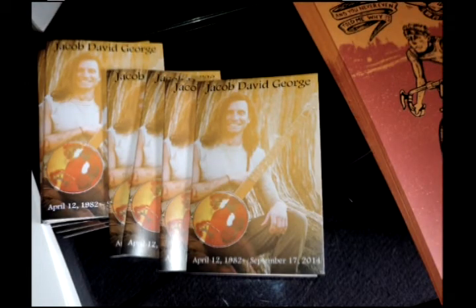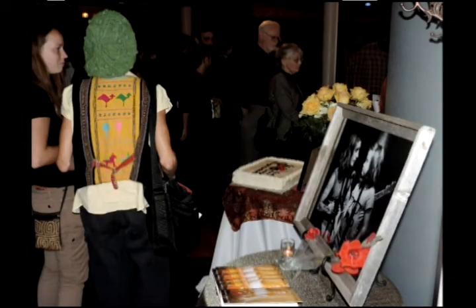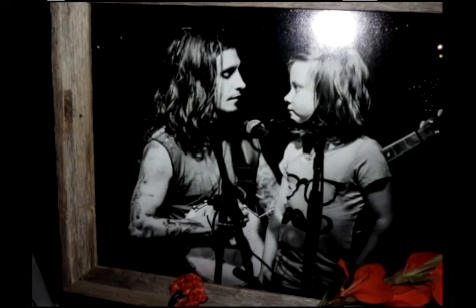There's a book about him and some of the things he wrote, and they also have DVDs and CDs of his music and so forth. And there's a sign they had up, support your local war resisters. There he is with a little girl who it turns out we know now was his niece. She was there and got on the stage with him. You can see some other folks you recognize.